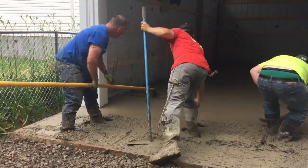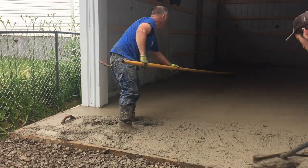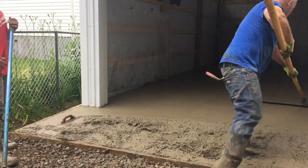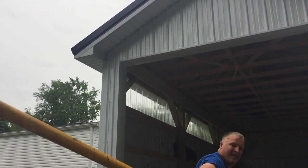My girlfriend Chrissy's helping me wash this thing up. So I picked on her a little bit. She doesn't get out there much to help me. So I snuck her out, we actually went over on a Sunday and cut this thing. Thanks again.